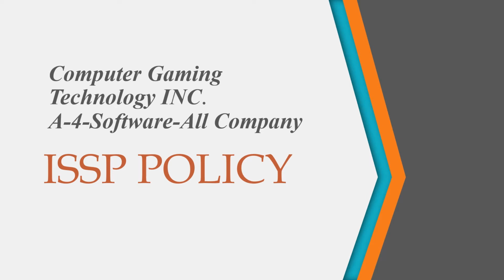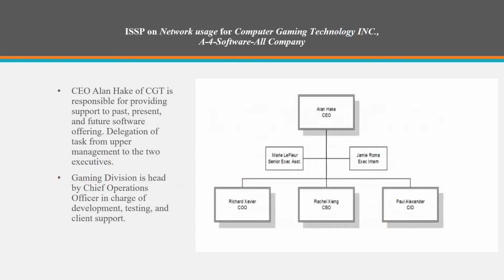Let's take a look at Computer Gaming Technology Inc.'s ISSP policy. In our policy, we have included an organizational chart which details the flow of delegation of duties from our CEO to his executives. We have Mr. Alan Hack, who is the CEO, and he's responsible for the delegation of tasks to his executive bodies. Underneath, you have Marie Lafleur and Jamie Roma, who are the senior executive assistant and the executive interim.